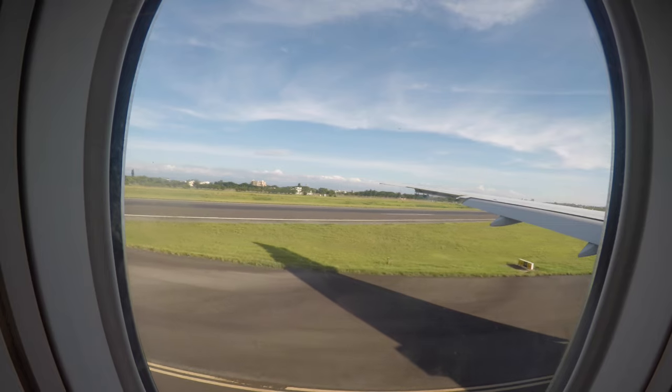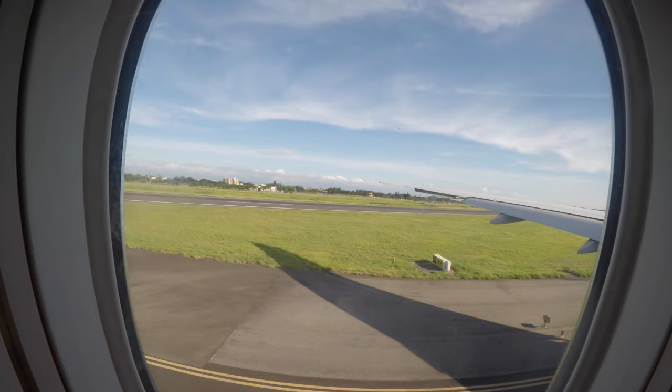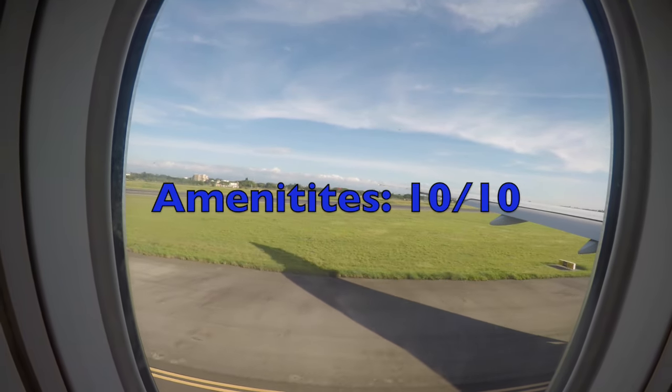To begin, the number of amenities were excellent for an international flight. I think EVA did a solid job in providing a handful of items during this long-haul flight. So we're starting things off with a 10 out of 10 for the amenities.